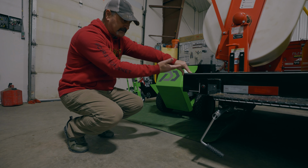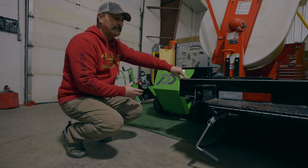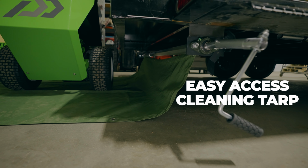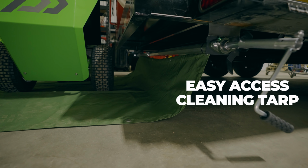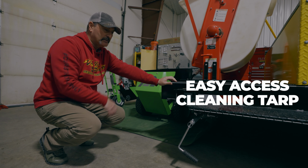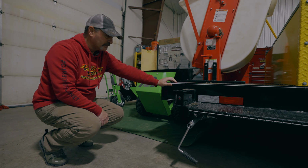So what we've designed, and my guys here came up with, is there's a reel that is hidden underneath the back of this, because folding this tarp up and putting it away, taking it down, unfolding it, it's just another thing that takes up time. So in 10 seconds, I can go ahead and reel that up, and it locks into place, and it's going to be out of the way. This handle comes off, you just pull a pin, and you can store the handle, so in the next job you can just grab it and pull it out, and you're ready to go.